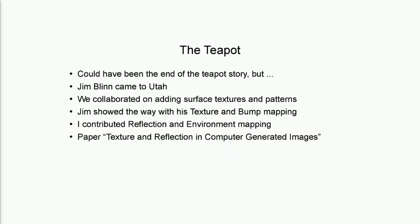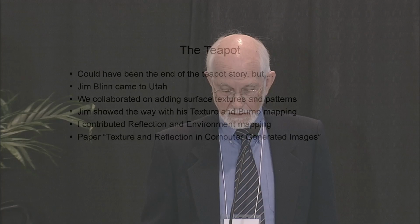Anyway, that could have been the end of the story, but Jim Blinn came to Utah. And I was privileged to be his thesis supervisor, although I think I learned more from him than he did from me, but never mind. Jim chose the teapot as a test object for his experiments in rendering and texturing and bump mapping.